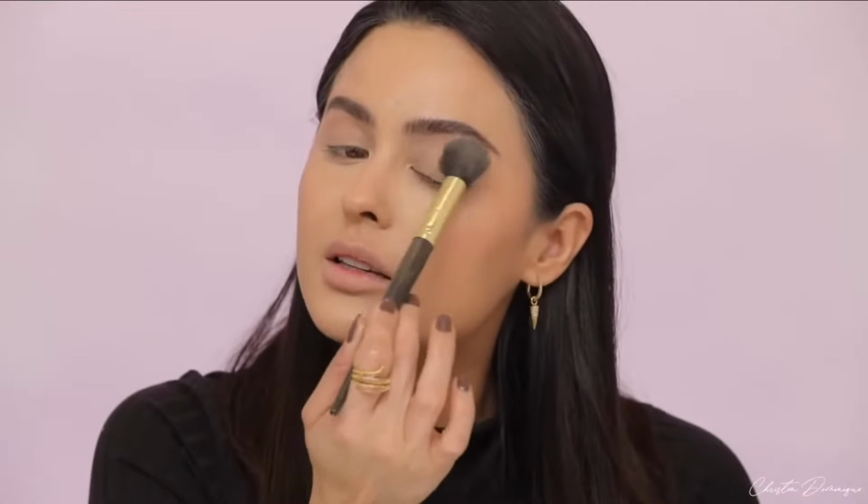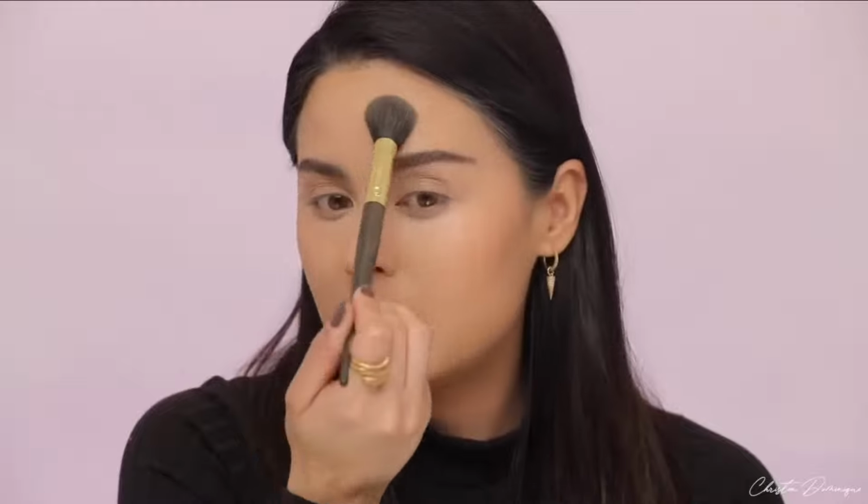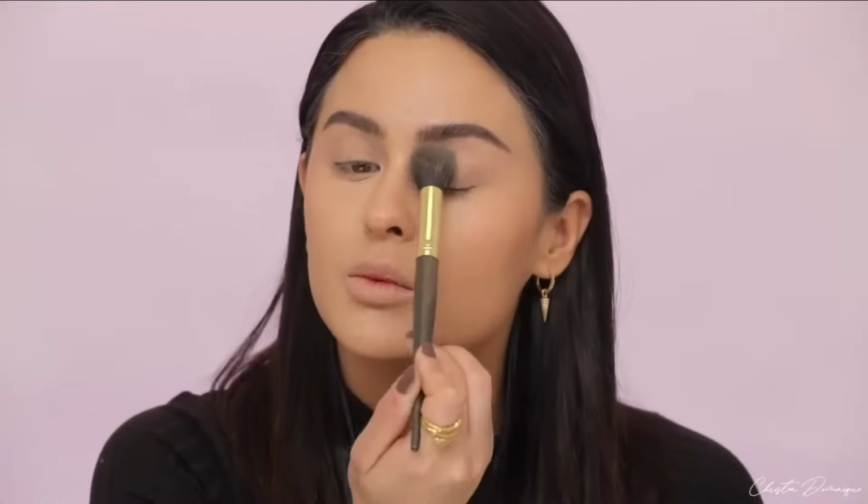So here, I just want a soft layer right there. So I'm just gonna go over it like this. And this is a Smith 131 brush, in case you guys are wondering. I'm gonna set the center of my face right in here. And that glow that we put underneath is gonna shine through the powder. So it's gonna give you a really nice, natural glow. Anywhere that you have darkness that you wanna brighten, just go in at this moment and do that.